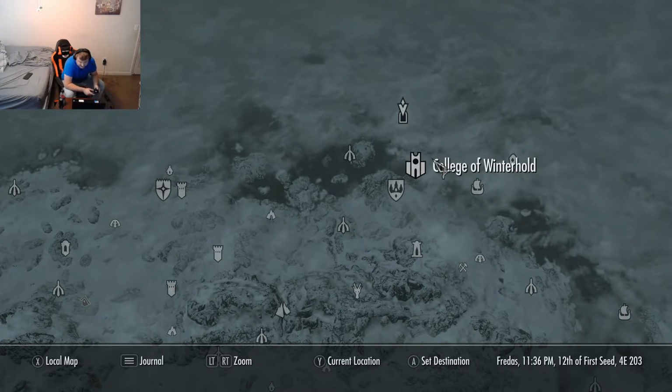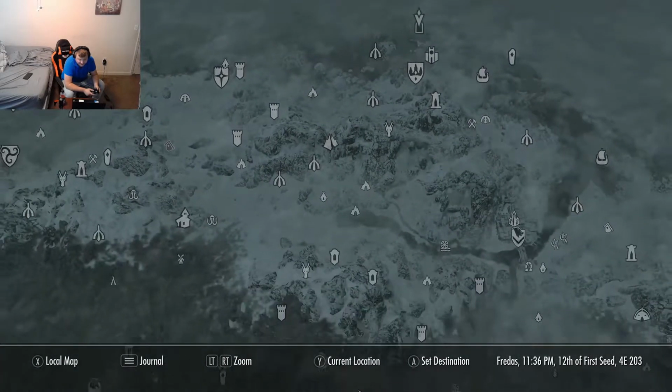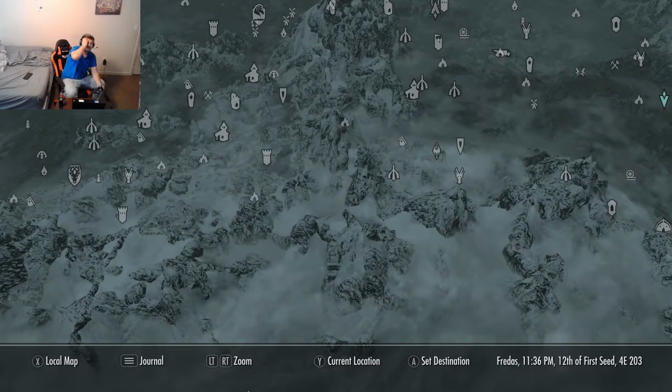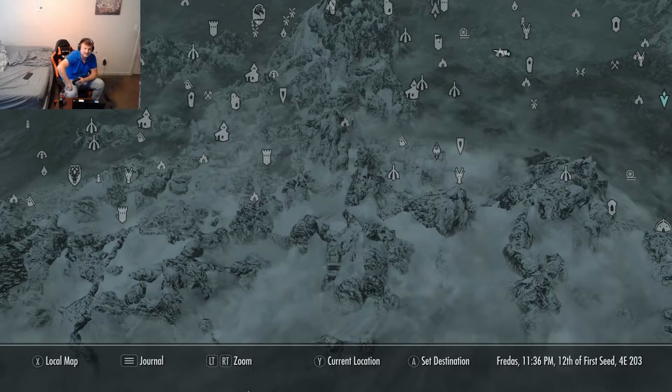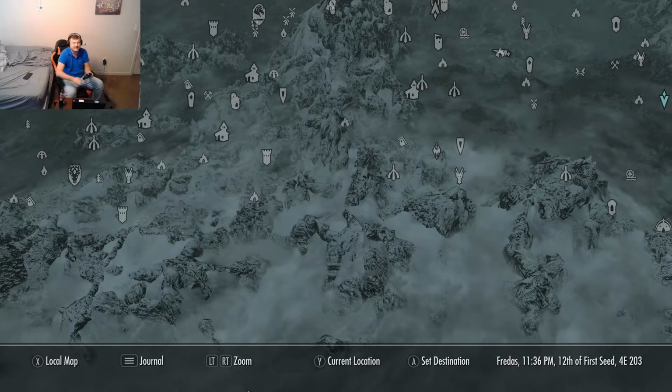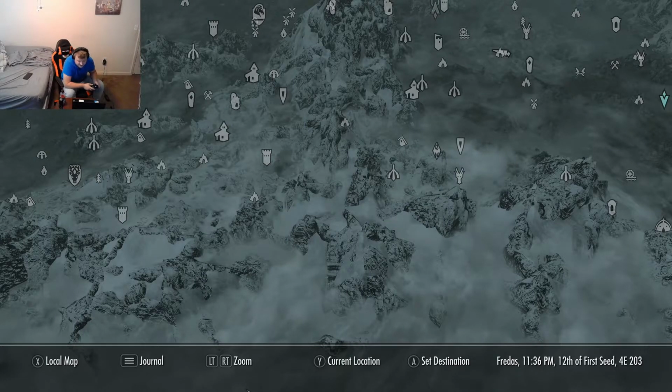Last location where this can be found is in Apocrypha as part of the Dragonborn DLC, in the Hidden Twilight Chapter 5, whatever that means. As I mentioned every single time this comes up, I have not played the Dragonborn DLC, so I have no idea what Apocrypha is or what any of that means. So I'm mainly stating it here for people that do know what it means.